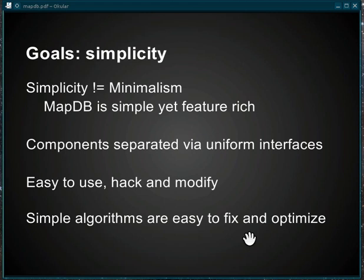It's not a black box. You can take it, and if you run out of configuration options to optimize your application, you can actually modify MapDB to fit your goals. It's very simple to implement a new instance cache or new compression algorithms and stuff like that.